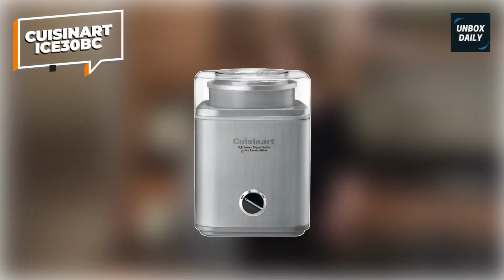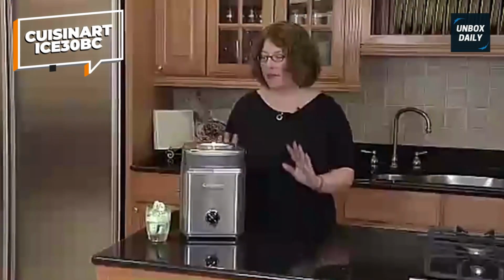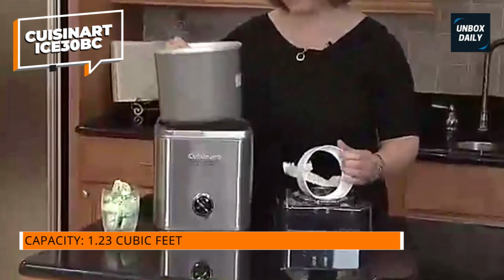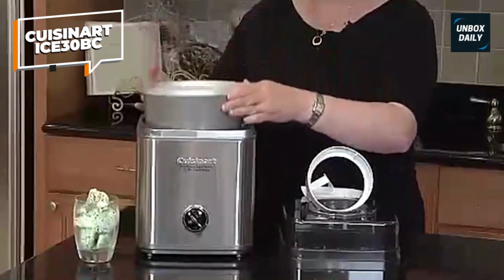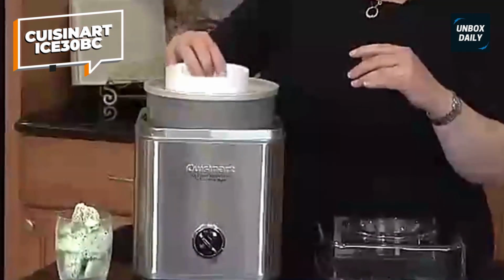Cuisinart ICE30BC. The classic Cuisinart Pure Indulgence makes up 2 quarts of perfectly thick, velvety-smooth ice cream, or sorbet, in as little as 25 minutes. There's really no manual work required, as an integrated motor spins the mixing paddles inside the double-insulated freezer bowls to autonomously create your frozen treats. You can even drop fruits or candy down the extra-large ingredient spout, and the machine will mix it all together.